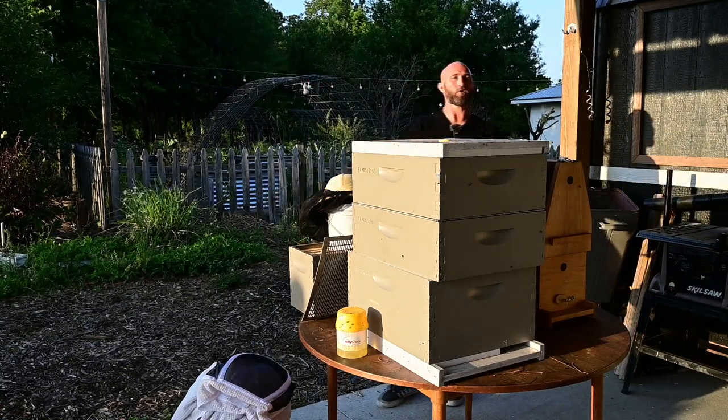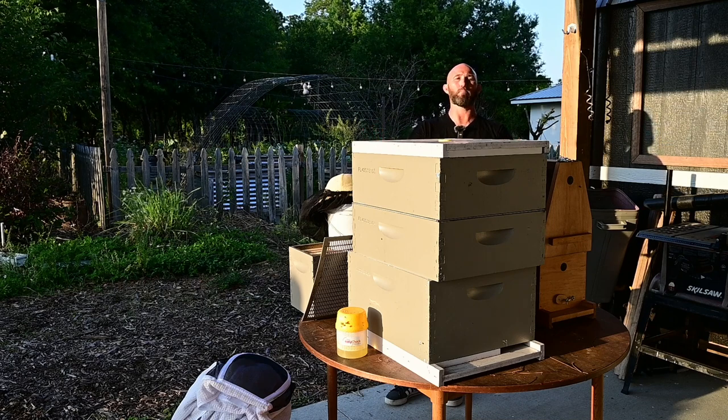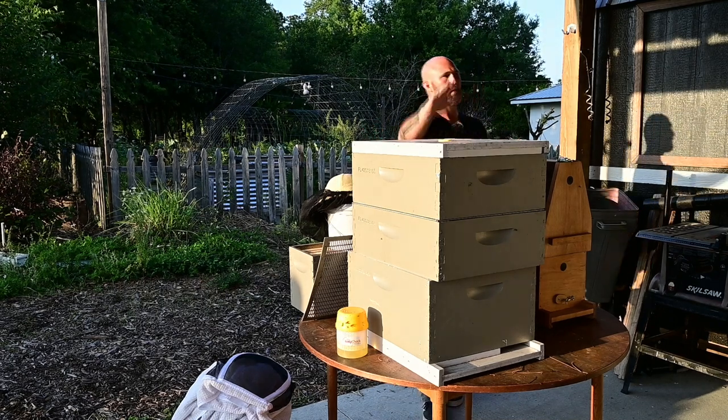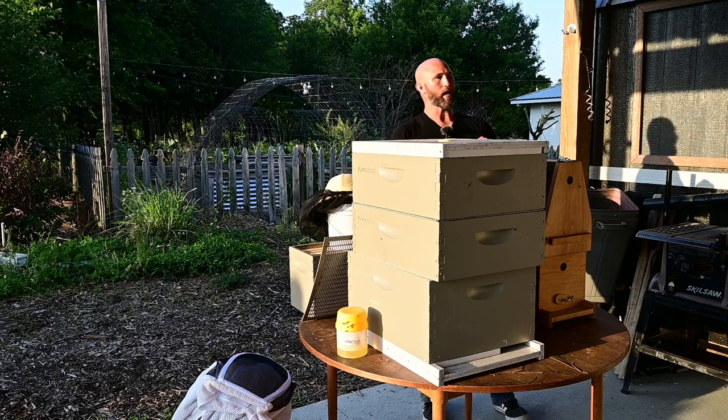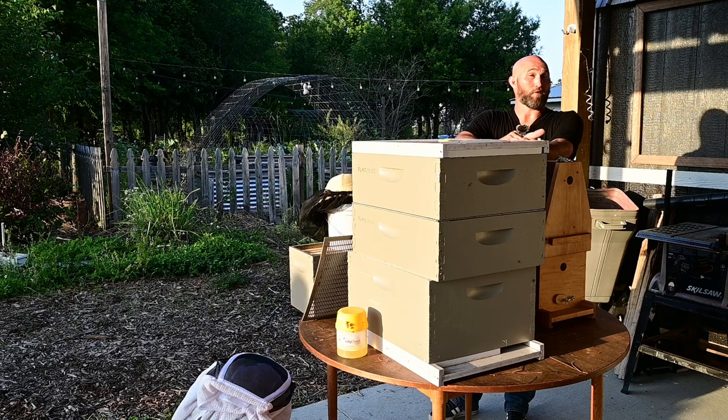Sometimes if you've got drawn comb in there, you have honeycomb drawn out and they're not building that, you can come back and find one of these things chock full of wax, or honey rather, in less than a week. It's been a rough year.